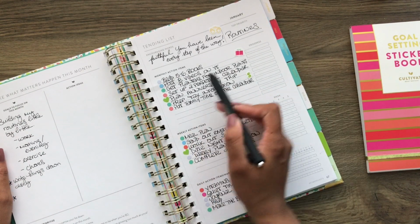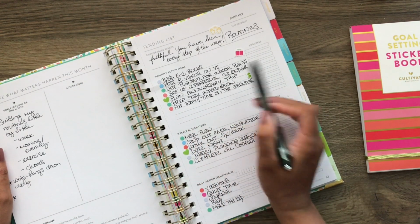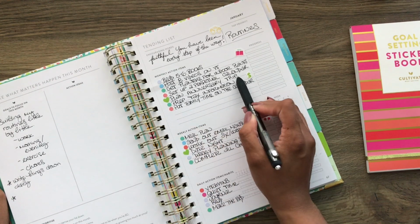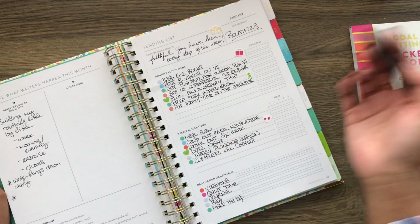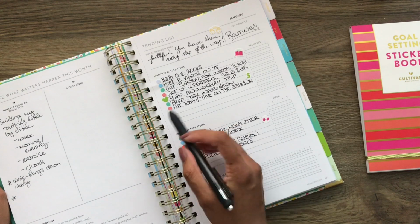I do want to get planters for the indoor plants I have in my living room. I want to set up a perpetual calendar. My husband and I need to plan our anniversary, if we're taking a trip, whatever we're going to do, we don't know yet. We need to plan that because our anniversary is next month. We don't want to be scrambling.